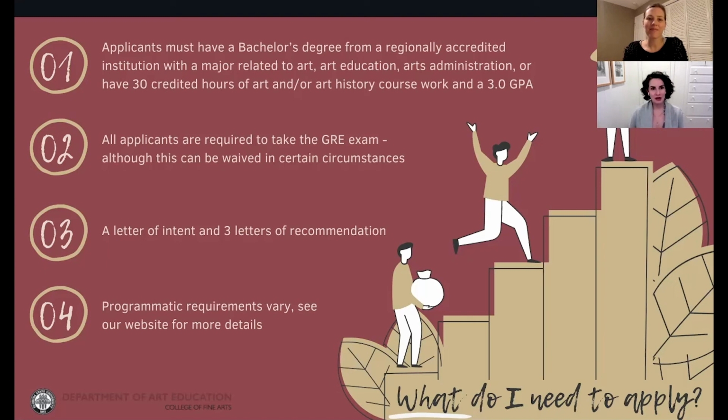And then number 2, all applicants are required to take the GRE exam. There's been a little bit of flexibility there with the influx of COVID. So let us know if that waiver would be something that you're interested in, or let Vicki Barr know. She's the one that you would be working closely with through the application process. A letter of intent and 3 letters of recommendation. And then our programmatic requirements vary, as you saw, between what Rachel introduced and what I have introduced. So we invite you to check out our website for more details, and we can link that for you with this presentation.